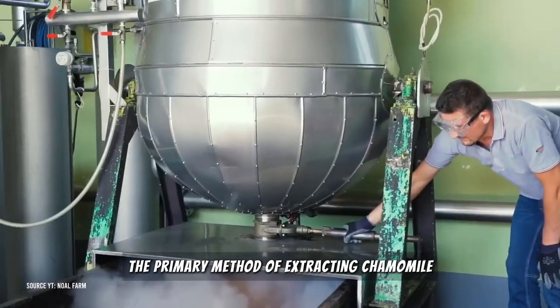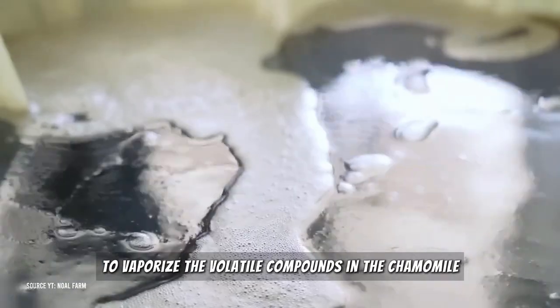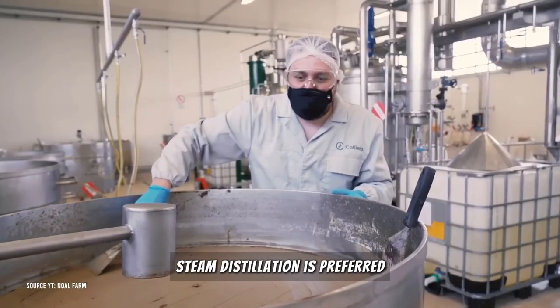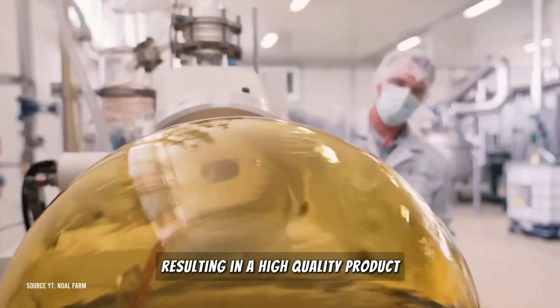The primary method of extracting chamomile essential oil is steam distillation. This process involves using steam to vaporize the volatile compounds in the chamomile flowers, which are then condensed and collected as essential oil. Steam distillation is preferred for its ability to preserve the delicate components of the essential oil, resulting in a high-quality product.